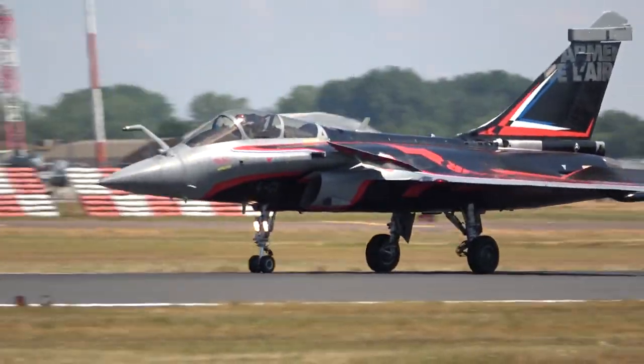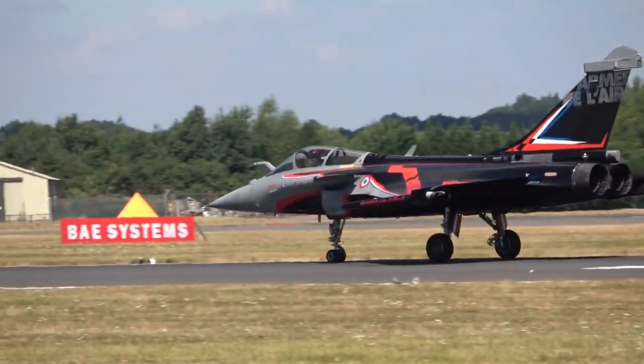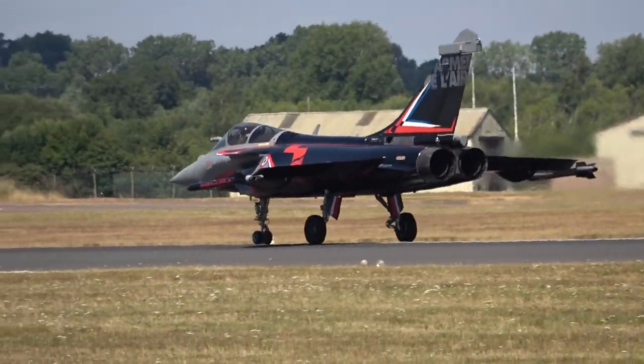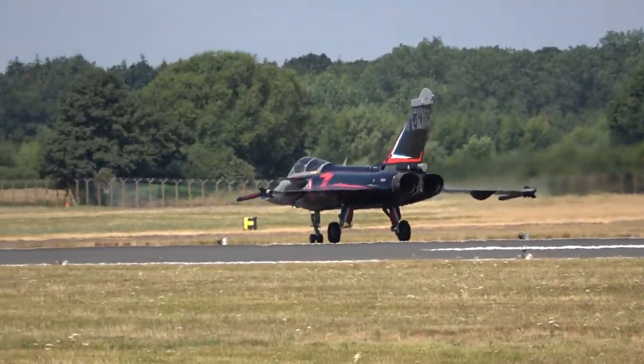This is the single-seat version. The French also fly the Rafale B, which they originally thought of as a combat-capable conversion trainer. But in fact, they now started using that, rather like the US Air Force uses the F-15 Strike Eagle, with a weapon system officer in the back.